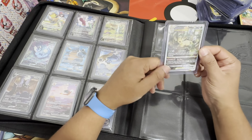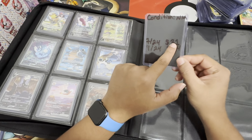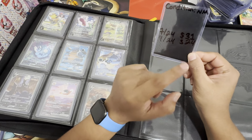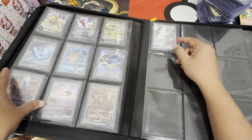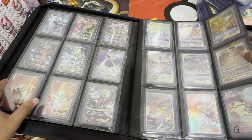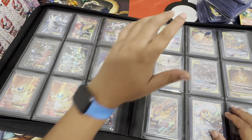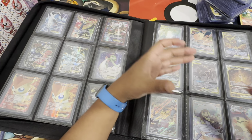And then the last card here I want to take a look at is another Crown Zenith card, and again, another drop. So I'm seeing Crown Zenith dropping. I'm seeing some of the more modern cards dropping, while some of the mid-era, some of the older cards increase. Now, this is just from this assortment of cards. I'm not saying in general.